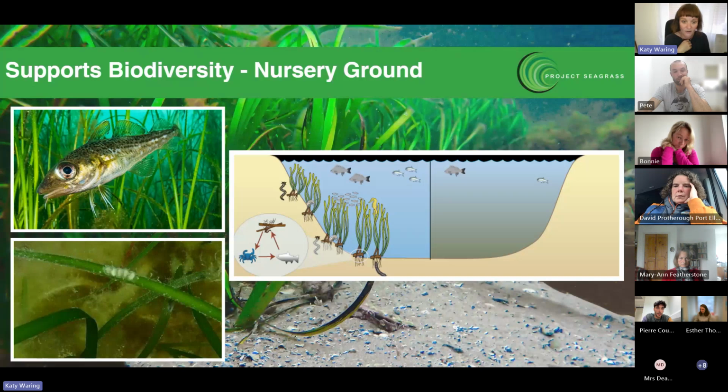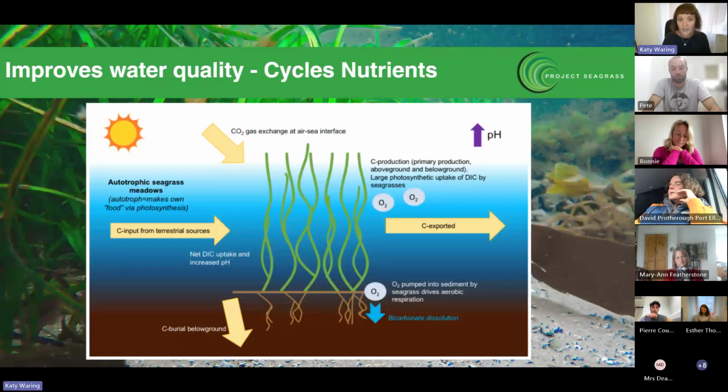It's a real hotspot of biodiversity, as Bonnie will attest, or anybody who has been snorkeling in a meadow. The more that you get your eye in, the more that you see. Lots of grazers, periwinkles, isopods will live on the seagrass leaves. So it increases biodiversity and improves our fish stocks. Improves water quality as well. It cycles nutrients, and this is definitely Esther's area of expertise. So if you have any questions for her, please pop them in the chat.